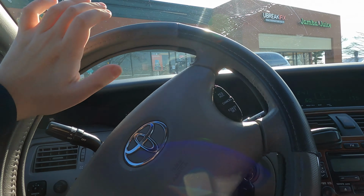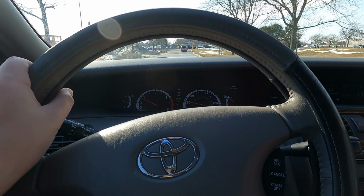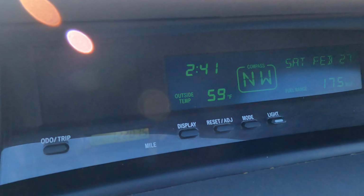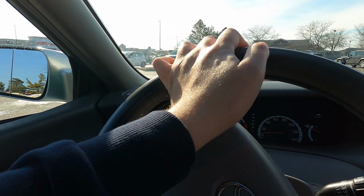So here's my impressions. It drives very nice and smooth, very quiet. Heated seats, I already feel working very well. Keep in mind, oh my God, it's almost 60 degrees, 59 degrees, everybody. Just recently, it was below freezing.